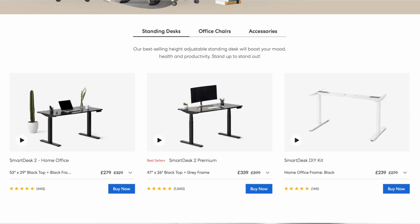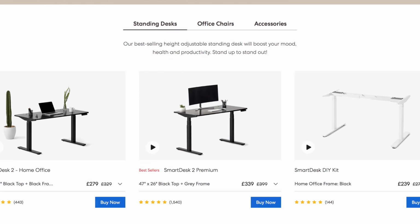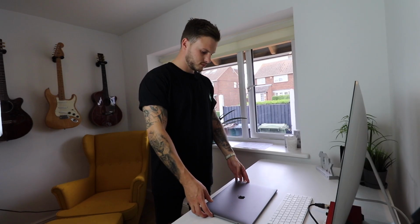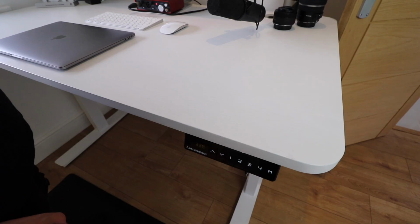So as I said earlier, I work from home, and one of the things that I always struggle with is back pain from basically sitting down slouched over all day. So I was fortunate enough to work with Autonomous, who were kind enough to provide me with this smart standing desk, so let me show you how it works. With memory settings, it's super easy to just tap a button and your desk rises to your preferred height.